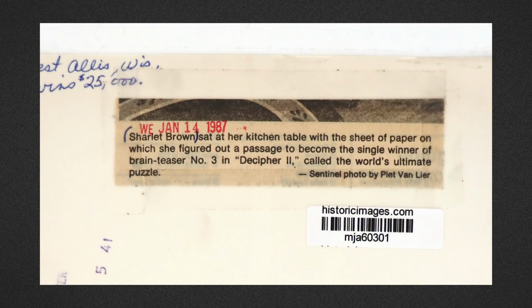Okay, so first, here on the back, you can see a little newspaper blurb confirming that she was the winner of this puzzle.